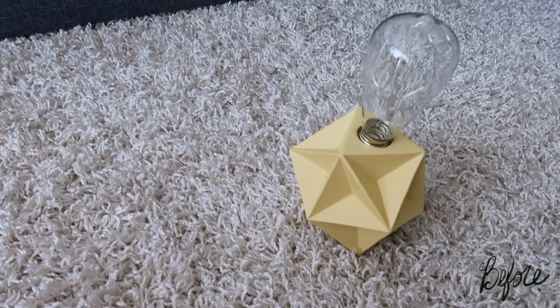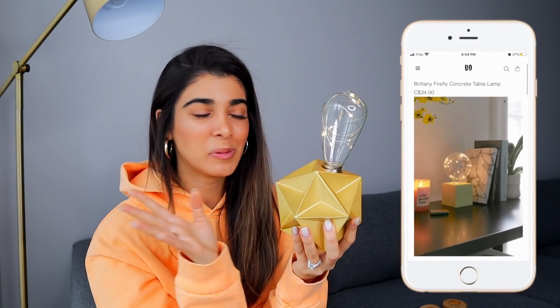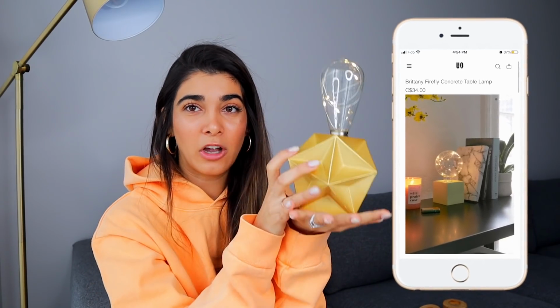Please tell me how I found this at the thrift store, because how chic is that? I love it. I can't believe I found something like this new at the thrift store. It's just this nice geometric shape, and with these little twinkle lights inside the light bulb, it really looks like that Edison light bulb that's super popular right now. Definitely on one of my shelves as a decor piece, it would look so nice.